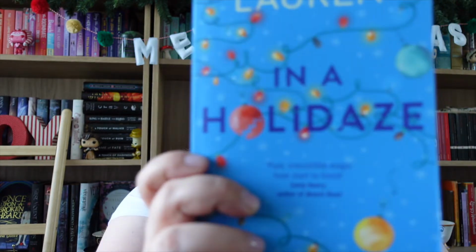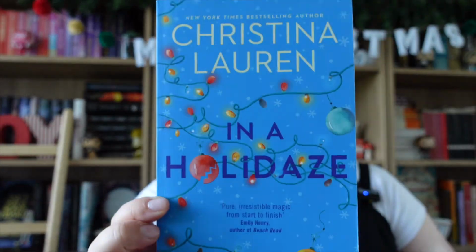Okay, next is A Holiday by Christina Lauren. I have seen so many people talk about this. It is just gorgeous. I know there's different covers out there, but I really liked this one. Mind you, it was the only one I could find. So this one is Love Actually meets Groundhog Day in this Love Out Loud holiday romance. That's what the other one really reminded me of, this one.